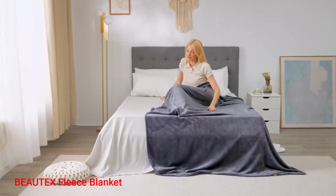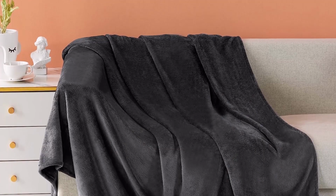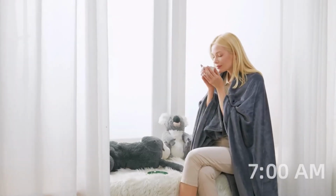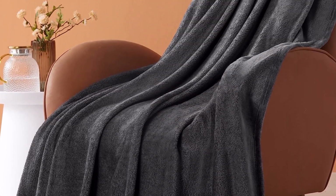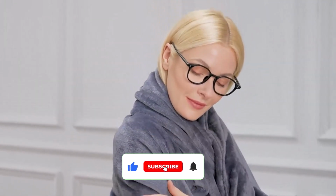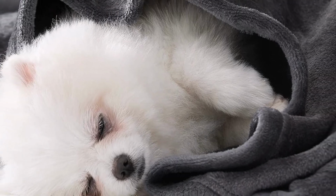Number 4. Utex Fleece Blanket. This blanket is a luxurious, soft, and cozy blanket that's perfect for all seasons. It's made entirely from high-grade, premium microfiber polyester material that perfectly balances comfort and style. The fabric is incredibly lightweight, making it a great travel companion or addition to any room in your home. The material is soft, durable, and designed to last through frequent use and multiple washes. Its exceptional fade resistance ensures its color stays true and vibrant, even after months of use. It's machine washable with cold water on a gentle, delicate cycle.